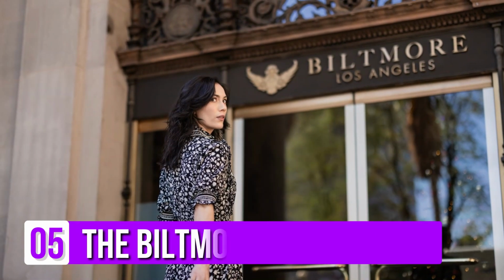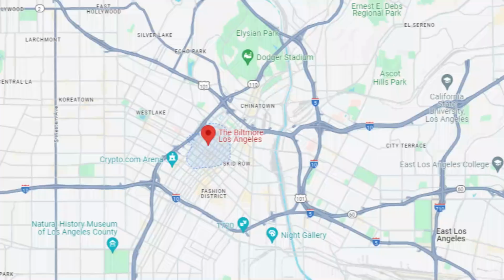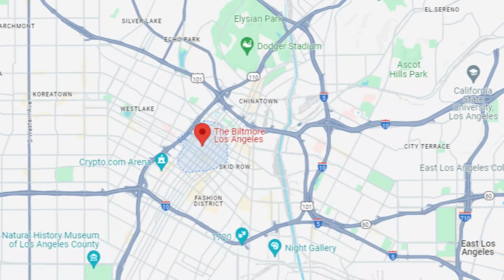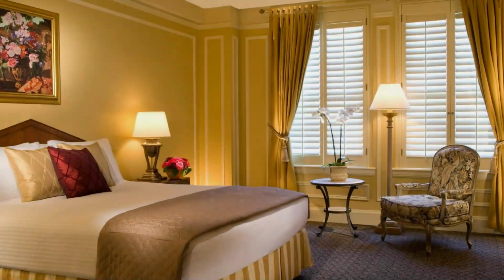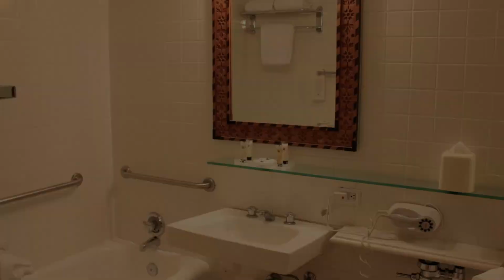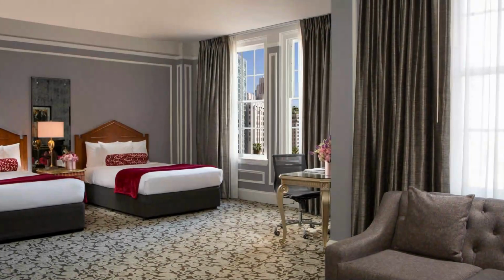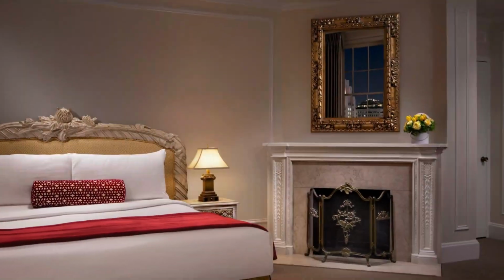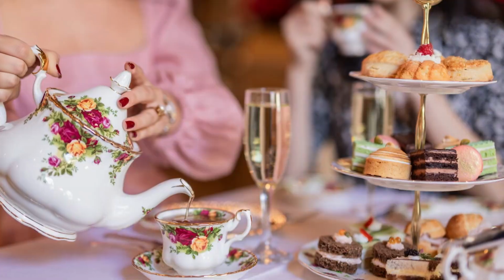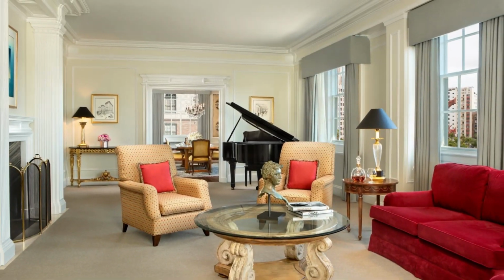Number 5. The Biltmore Los Angeles. This elegant hotel is a 10-minute walk from the Walt Disney Concert Hall and Museum of Contemporary Art. This elegant hotel features refined rooms with plantation shutters, offering Wi-Fi for a fee, satellite TV, and marble bathrooms. Club rooms add canopy beds and provide access to a private club lounge with complimentary breakfast and snacks. Suites boast separate bedrooms and foyers.